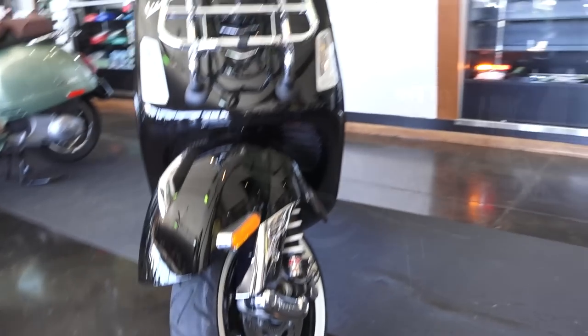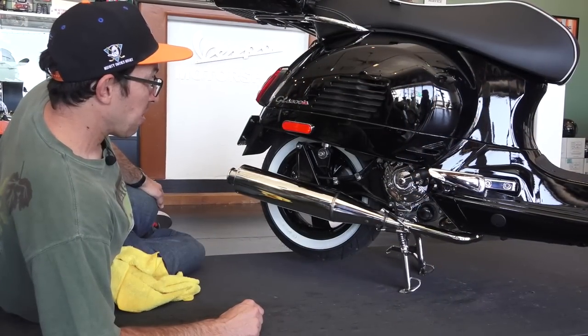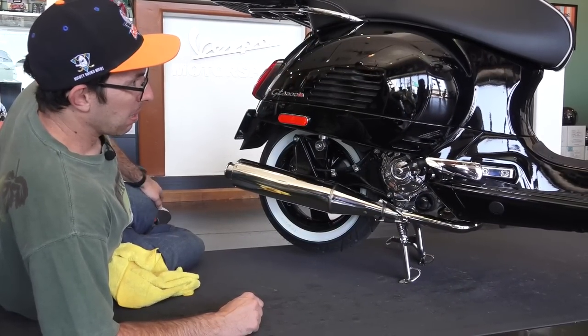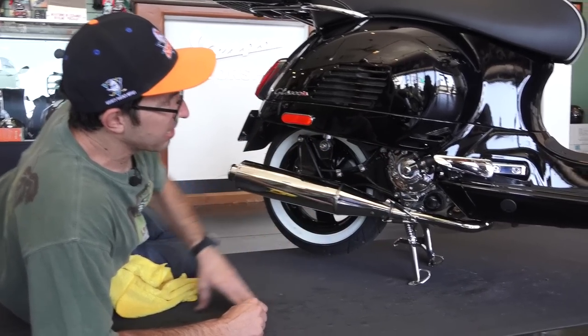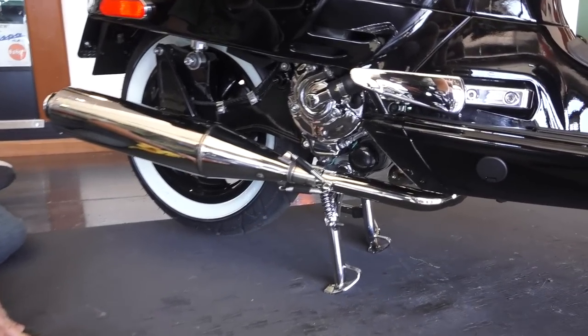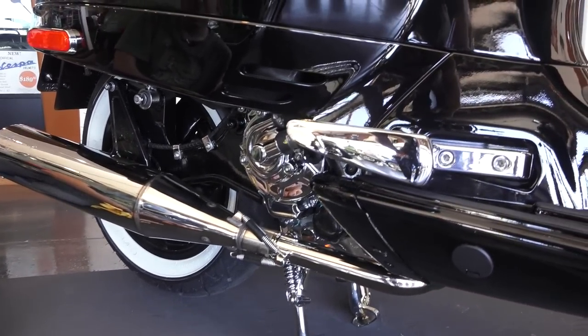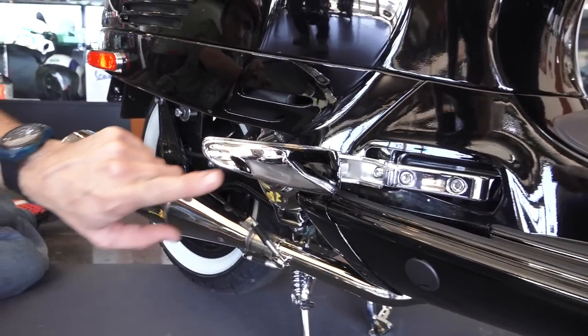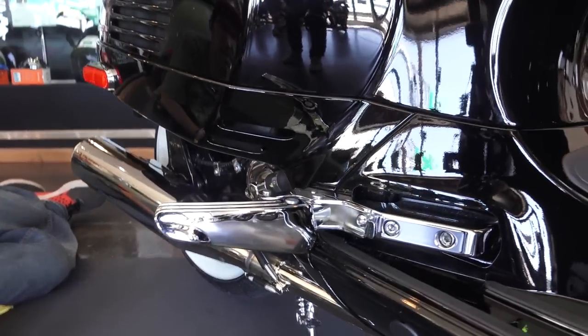So I've got to get down low to show you what's going on down here on the engine. Starting up here, these are the standard pegs. I chromed every single part of those pegs. There are quite a few parts to them, and the brackets are all chrome. Normally those are all just zinc plated, so I went ahead and did that. You can see chrome fasteners in there.